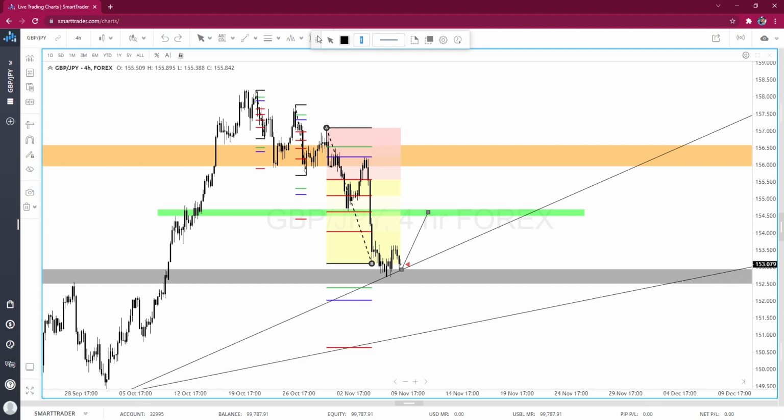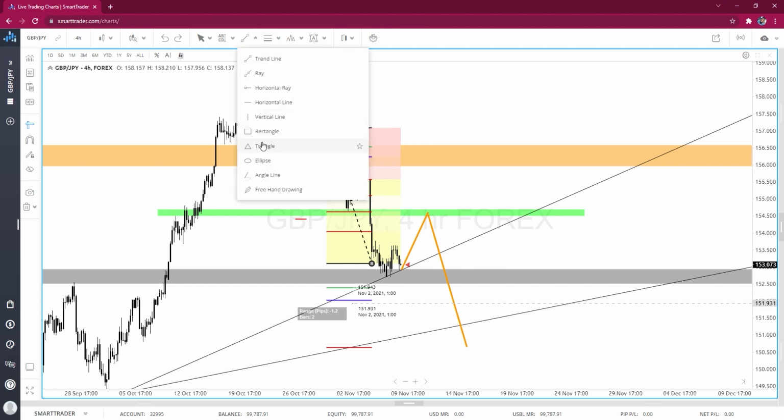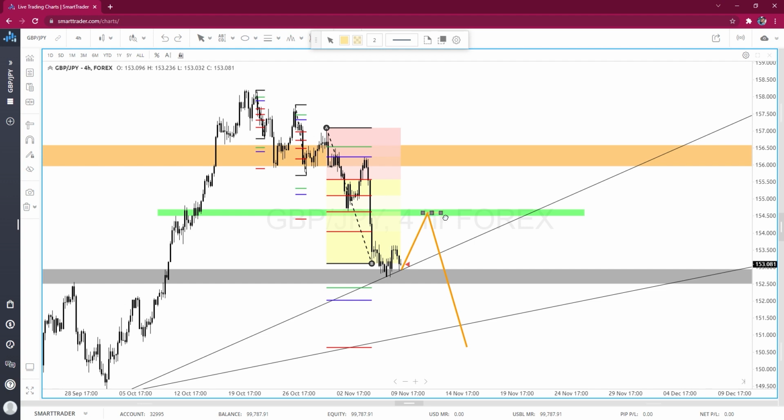Let me make this so y'all can see. We'll make that 4, and then I'll make it gold. I would love to see a move like this as the next move. How many pips is this? 403. That's what I would love to see. Oh, y'all, I can't draw today. I'm trying to highlight this area because this is what I would like to see.